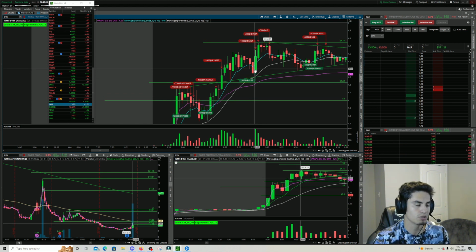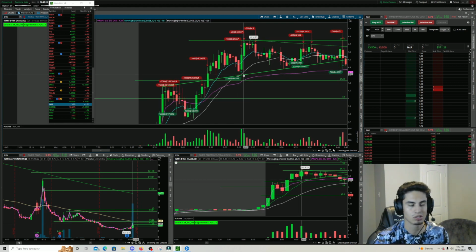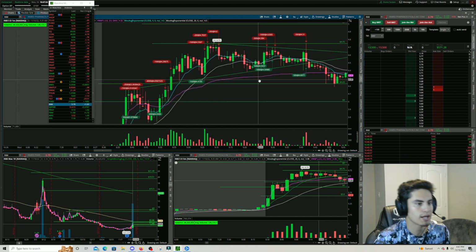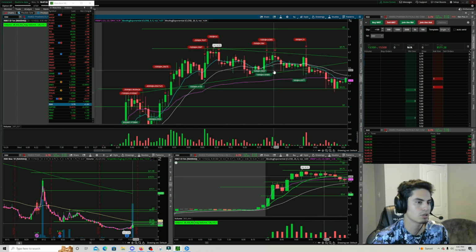I wouldn't have taken a big share size here, because if I took 5K shares at 440 and it still dropped to 423, I'd have been down 20 cents on 5K shares. That's $1,000 already just because I was in too early. So I took my starter there. A couple of trades up here, tiny scalps. My share size has dropped, so I went from 5K to a starter of 1,500 because, hey, this is later in the day. The stock is higher up.